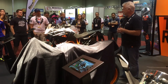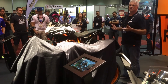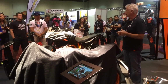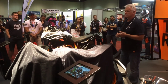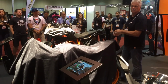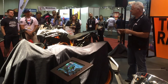And with the TKC80 knobbies that come standard on the motorcycle, we're building this for what our consumers and our dealers have been telling us they want on our motorcycles, and it's been very successful for us. Also new is the 1290 Super Adventure R. There's new bodywork, a new headlight, new instrument panel and dash. It's got all the upgraded suspension that's on the 1090 Adventure, more off-road worthy.